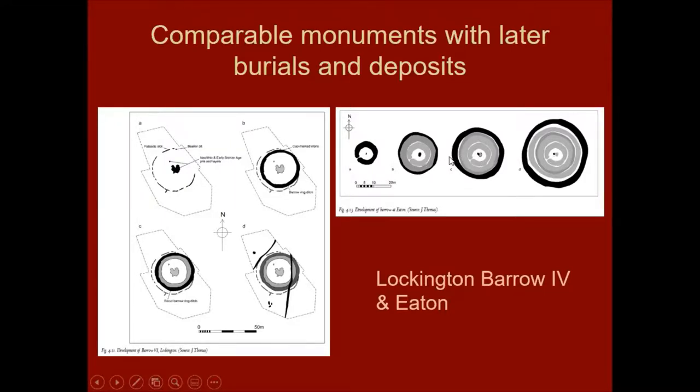And you can see that each time a new burial is inserted, a new ditch is dug. So they're reinvigorating, redefining that monument for the new burial and creating that sort of special place to the community. Perhaps as a mark of respect to the dead.